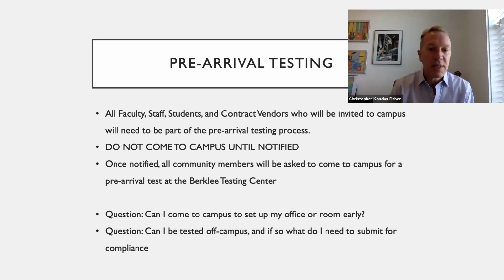When you come to campus, you will be directed to go directly to the Berklee Testing Center. The Berklee Testing Center will be on 167 Mass Avenue. It's being constructed as we speak, and we're working on getting that ready and having it all in line with the protocols and safety precautions that our partners at Tufts Medical Center have provided to us.